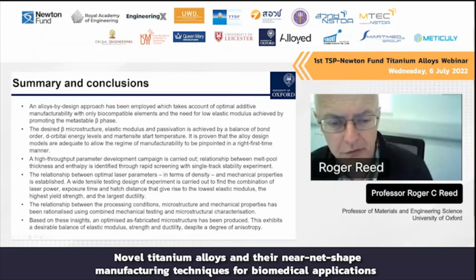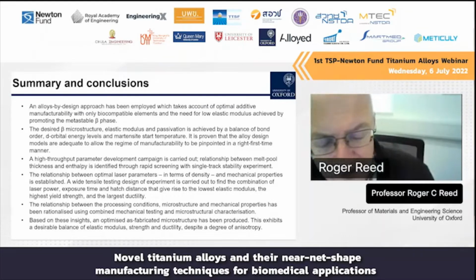We think that's important for the potential applications of these materials in the body, and we have gone about optimizing the microstructure for these applications, which involves balancing the key ingredients of the elastic modulus, the strength and ductility, and engineering in also the degree of anisotropy that we have to manage. Okay, so that's it today, and I'll very happily take some questions.